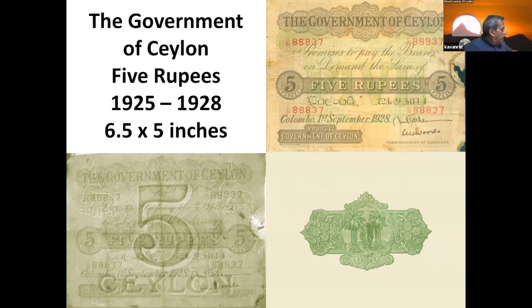This note, from my collection, was very large compared to current note sizes. That is a 5 rupee note, and this is a current 5,000 rupee note, which is the highest denomination we issue. It was smaller than half the size of the current 5,000 rupee note. So these notes are very rare, and I was lucky to get one. Maybe the oldest note I have in my collection of large size.